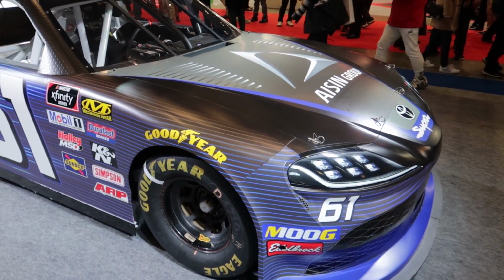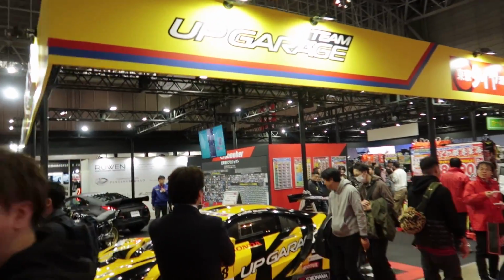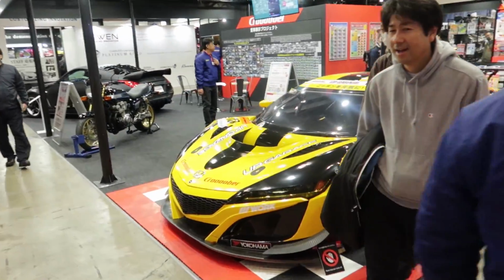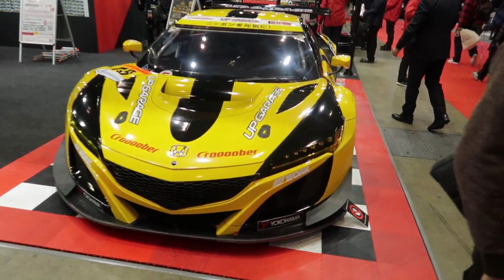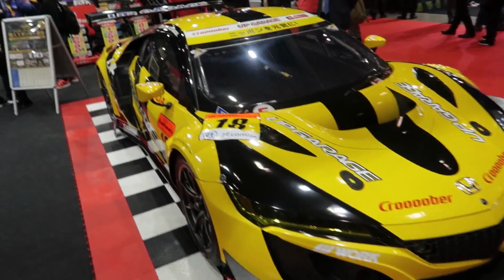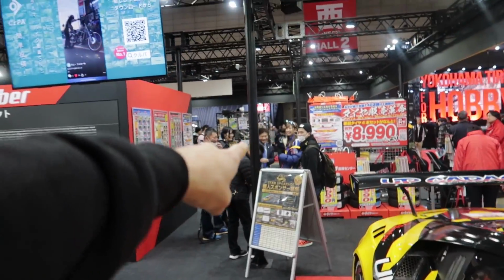Very cool. Time to have a quick squiz at the Up Garage booth and see what they've got there. They've got the NSX on display, which we got to see racing at the GT300, which was really cool to watch their team working on this and getting it out there and competing. It was really sick. If you haven't seen that video, oh, there's the Shacho-san.